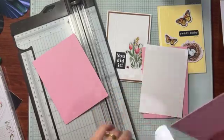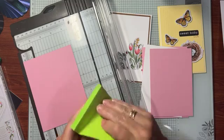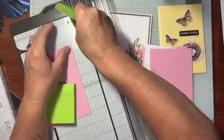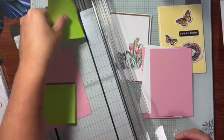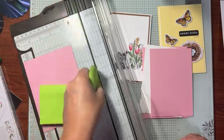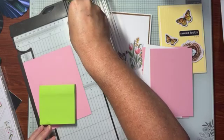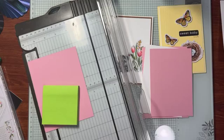Now, before you change the blade on a trimmer, what I'm going to do first is grab a post-it note or something sticky and go down this hole. What would you call that? The runner, where it runs through. Go along that and pick up any of the paper out of there. Then make sure also that your blade is clean, and that there's nothing stuck to it, because sometimes it won't cut right in that instance as well.